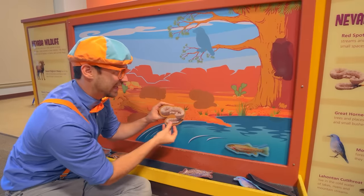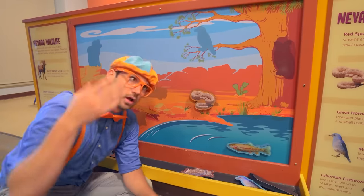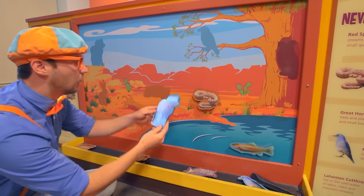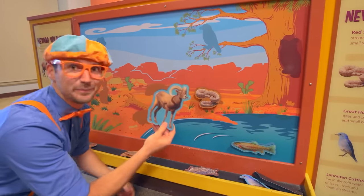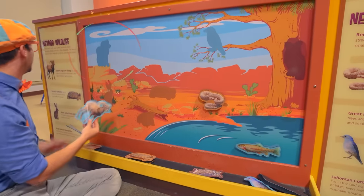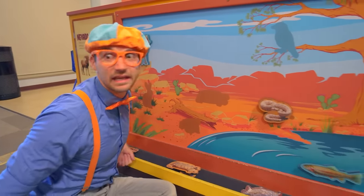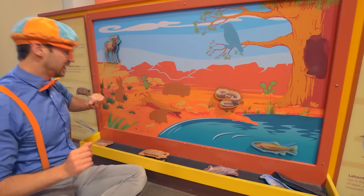Oh yeah, right here in the desert area where it's dry and really hot. Whew. Okay, let's see. Ooh, looks like a ram. Bighorn sheep. Where does it go? Yeah, way up here. Whoa. On the top of the rock, so then it can look for anything and everything to keep eyes out for predators. Yep, there you go.